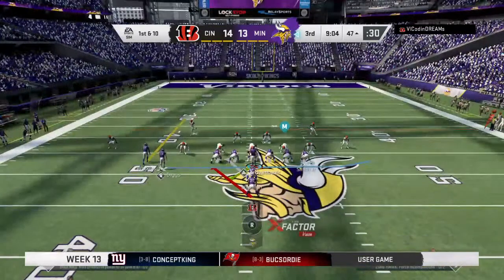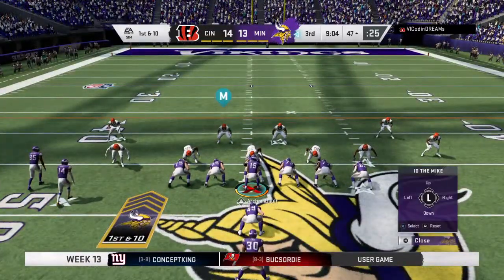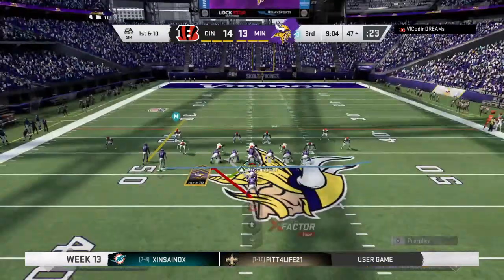Set up, 15 line. 15 line. Tight dog, tight dog, tight dog. He's coming. Double up, double up. Man.